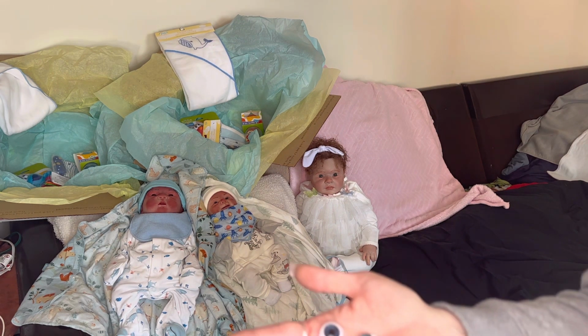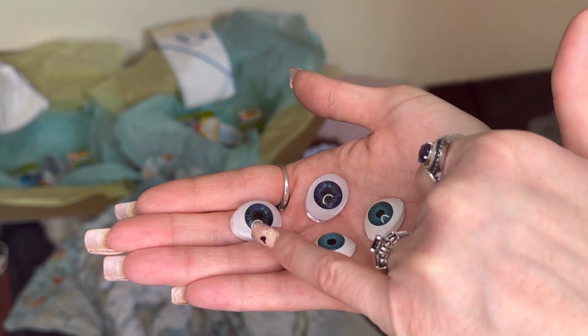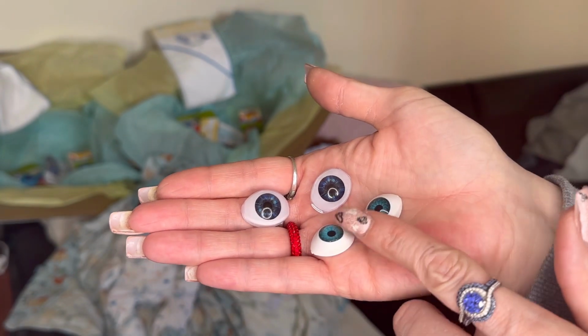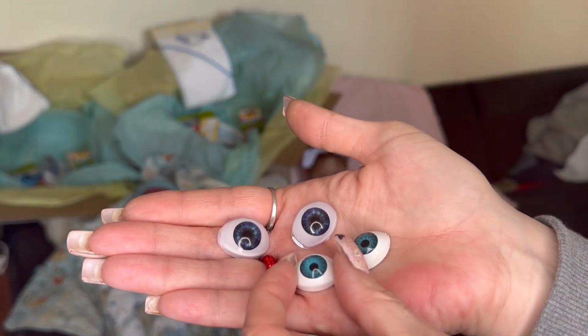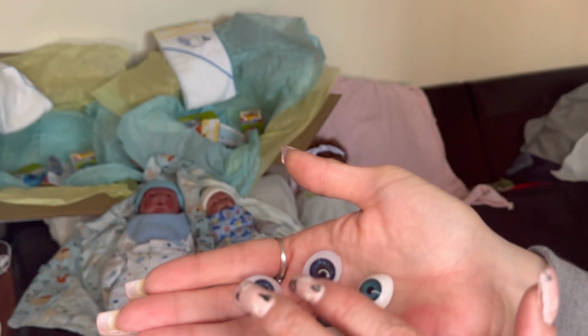Okay, so I've got, let me put them up here. I've got the blue. These would look more realistic, definitely. These almost have the iris in them. These ones here are almost like a wood eye, and they're like a Caribbean blue. But if you like it, I can put that in the baby or I can put the blue in. You just let me know if you want.